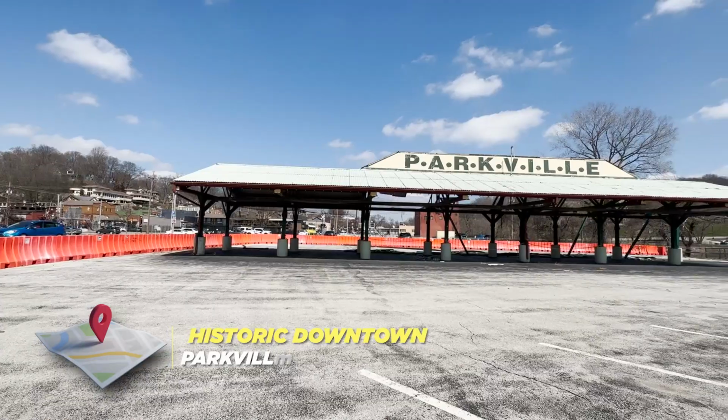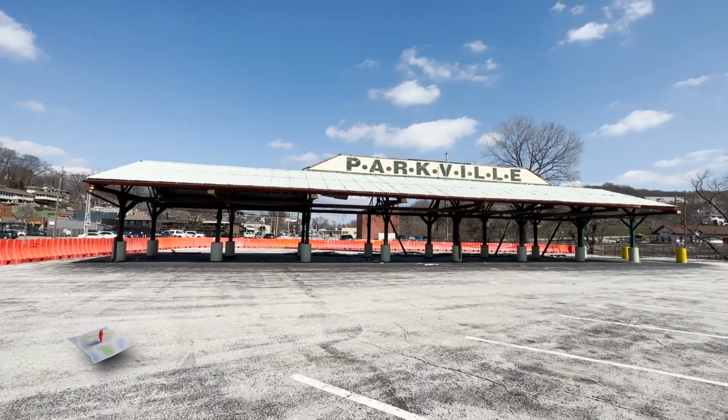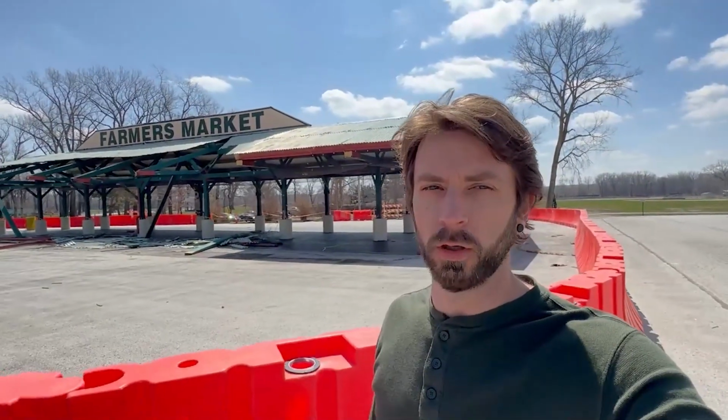Currently, we're in the historic downtown area. This is where the weekly farmers market is held. It looks like they're doing a little roof work over here to get it ready for June. It runs through June to September. So you're gonna have a farmers market right here in downtown Parkville to come enjoy during the summer and fall months.